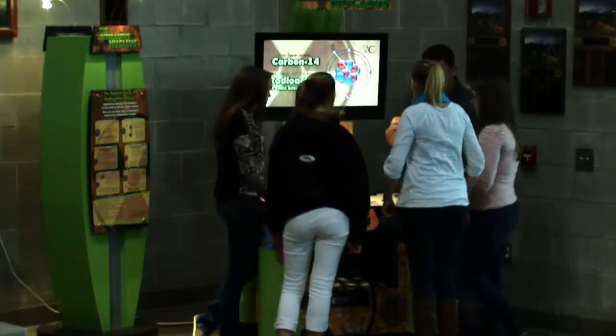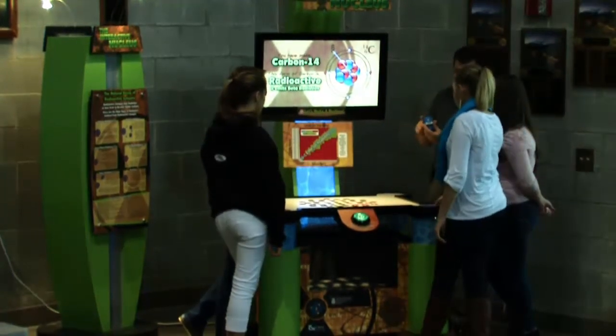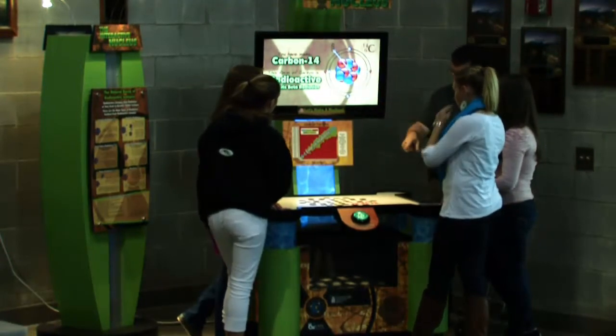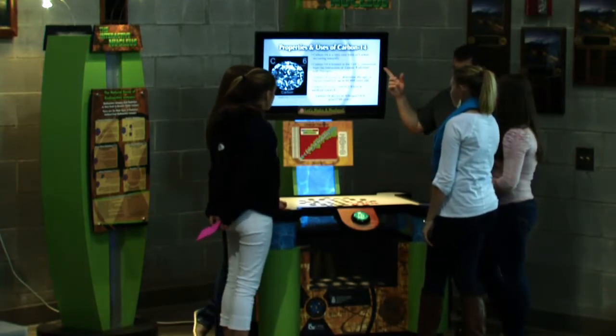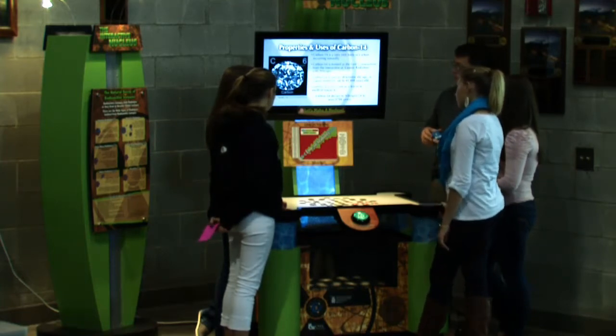Good job. Open up so the people can see. It's carbon 14. You guys did it right. It's radioactive. Remember, we said blue is a usable radioactive material. It does emit a beta particle. Let's hit go and we'll see what it's used for. Carbon 14 is a rare form of naturally occurring radioactive material. It occurs naturally from the sun. It's created by the sun's cosmic rays in the Earth's atmosphere.